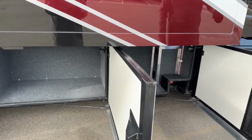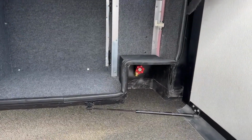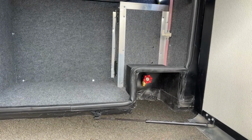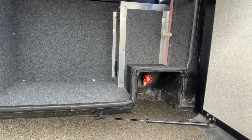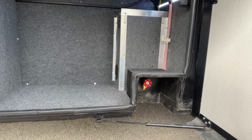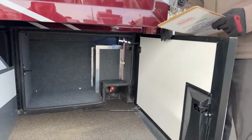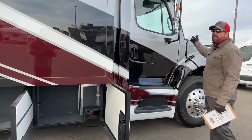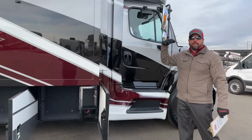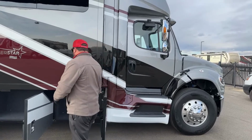If you get a shot down here, Jody, underneath you'll see a red handle. That is an option that this one got. It's a hot water line to the basement area, they call it. Basically, you can hook up a hose to it, and it's got instant hot water coming out. So if you want to clean the front of your coach, you've got a bunch of bugs that collect over a long trip, that's where you can hook up the hot water.